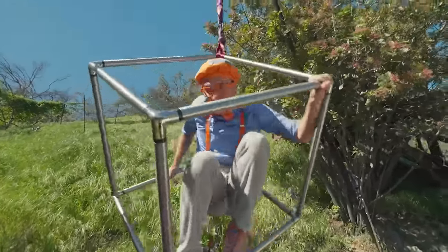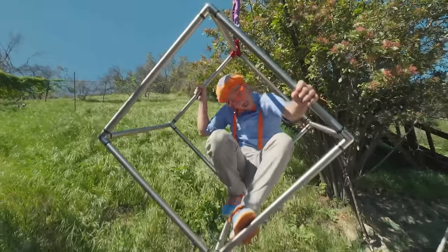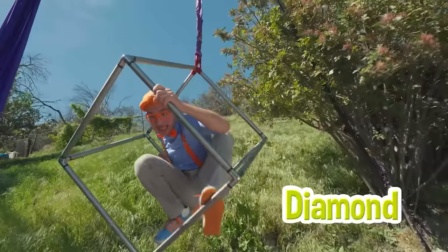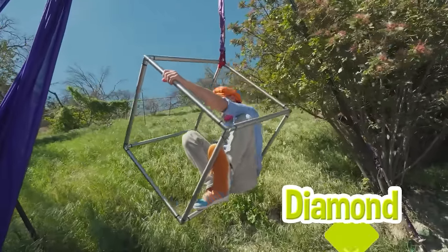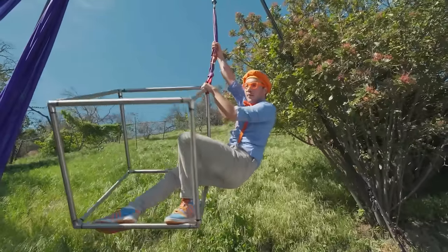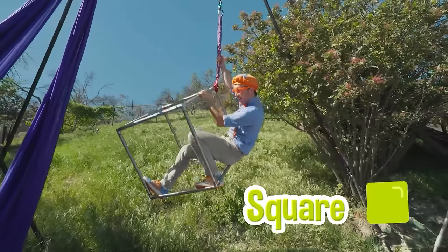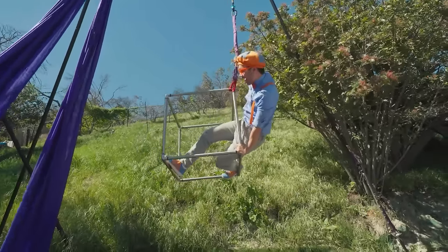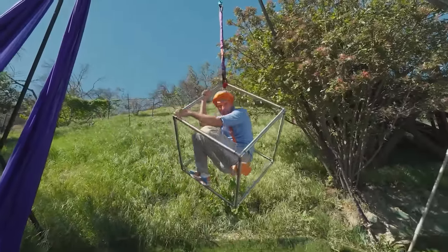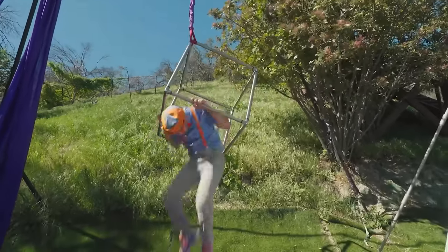Whoa! This is kind of tricky. Yeah, look! If you see it from this angle, it looks like a diamond. But I bet... Now, it kind of looks like a square. Yeah, a square! Okay, I should probably get down from here. Okay, here we go.